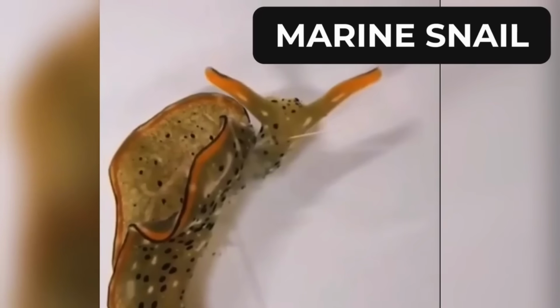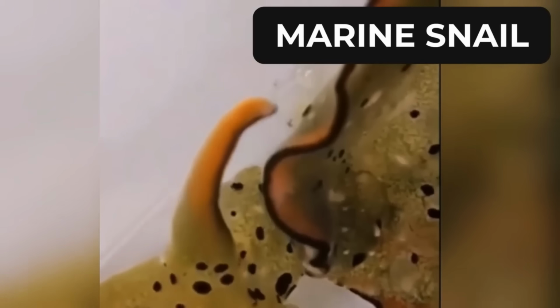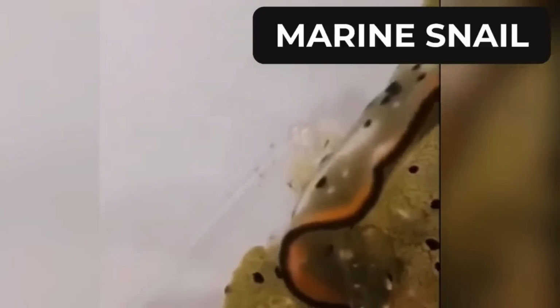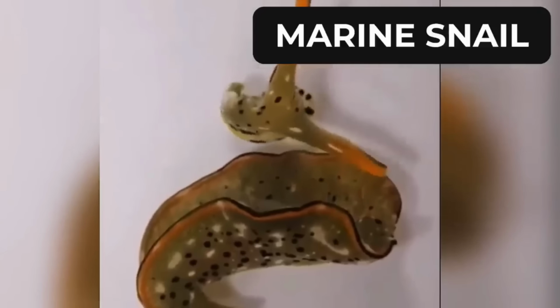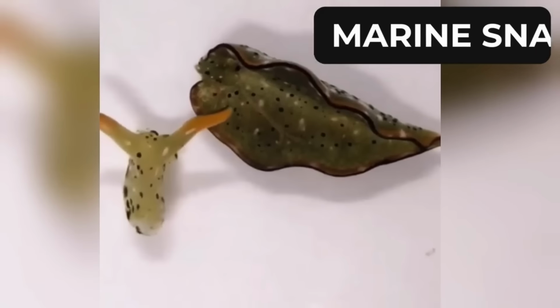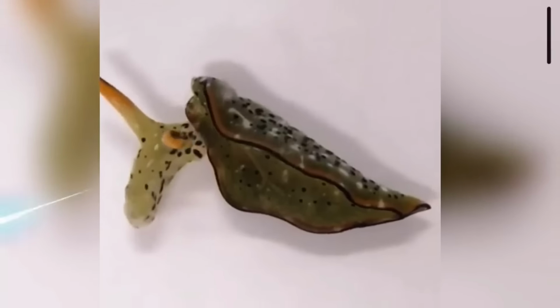And this is straight out of science fiction. Some sea slugs can shed their bodies when they're sick, and the head regenerates the rest. Yes, it's like they're restarting the character. Nature saying, I've got a repair mode too.